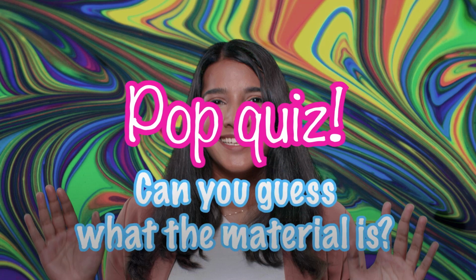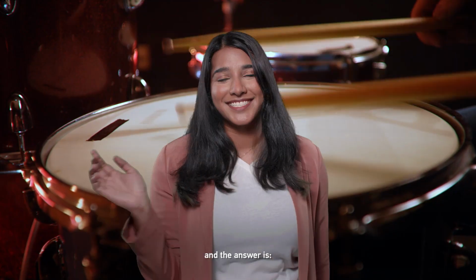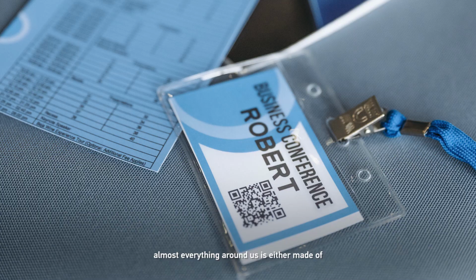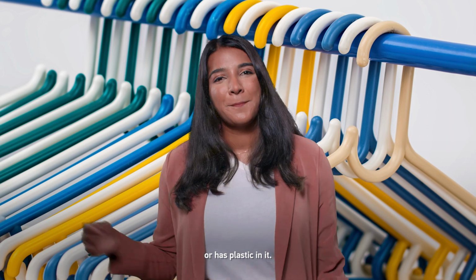Pop quiz! Can you guess what the material is? Drumroll please! And the answer is plastic! Plastic has fantastic properties, which is why almost everything around us is either made of or has plastic in it.